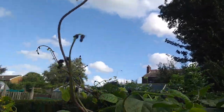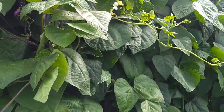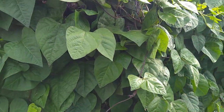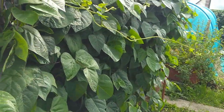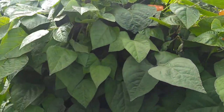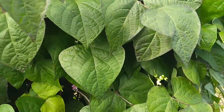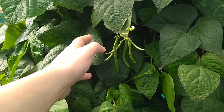If you've got any comments on that, about what you feel we should do with these climbing French beans, then let me know, because I've only ever done the dwarf French beans before. So if the climbers are best off left, let me know on that one, because we do want bumper crops. There's a lot of foliage on these, but not that much bean at the minute.